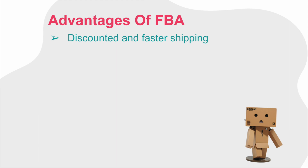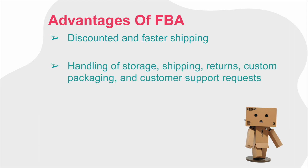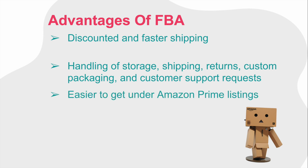Also, of course, another advantage of FBA is that they handle everything: storage, shipping, returns, custom packaging that they can even do for you, and customer support requests. That's really tremendous. And at times, it's easier to get your product listed as an Amazon Prime listing if you go through the FBA process. So FBA does offer a lot of advantages.